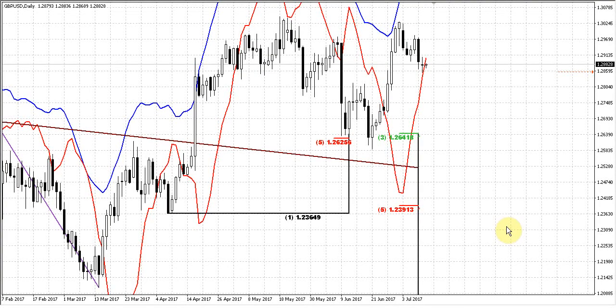Welcome everybody, guys. Today we'll take a look at the British pound. So actually the setup that we have on the cable is very close to the setup that we have on the euro currency. This is the same pattern, but it's in a different degree of completion on the euro currency and on the Great British pound.